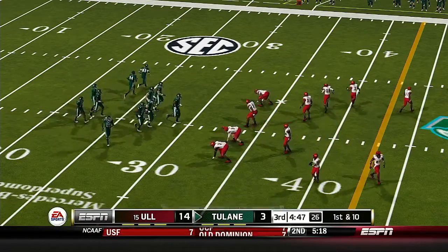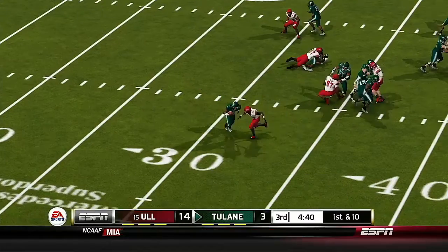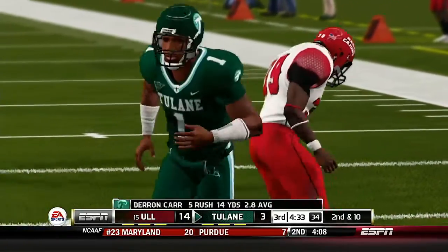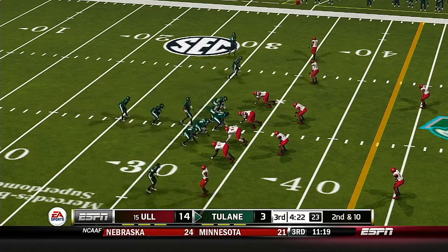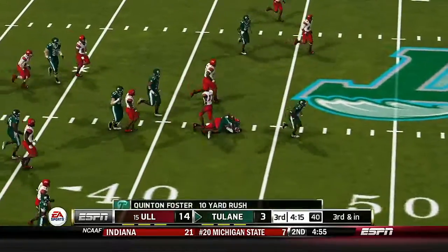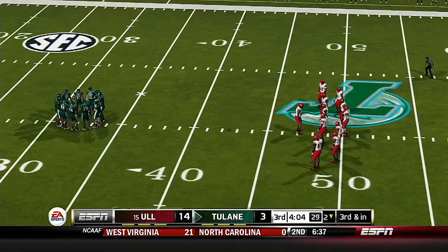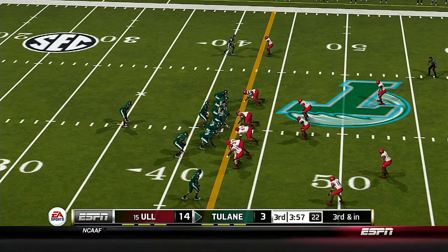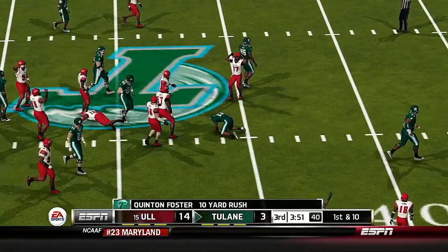From their own 32-yard line, first down. Down he goes, right around the 32-yard line. That makes it second and 10. And they make the stop at the 42. That's good for 18 yards. That'll bring them 30 inches. So it's third down. They're just inches away from picking up the first down. And he's taken down at the 48-yard line.